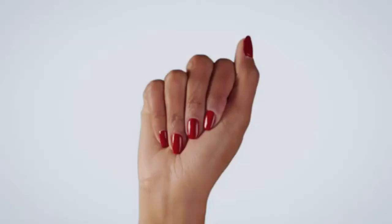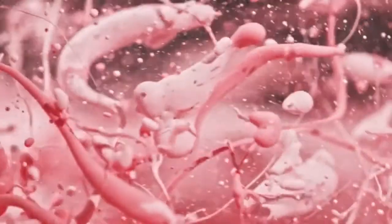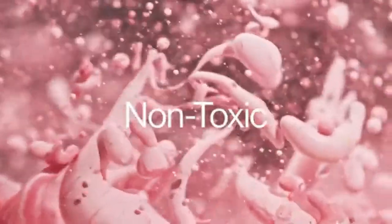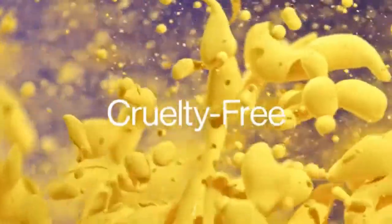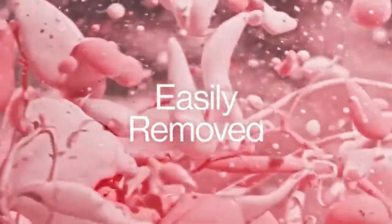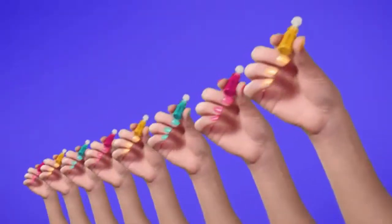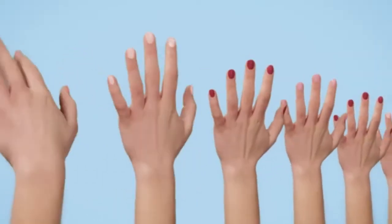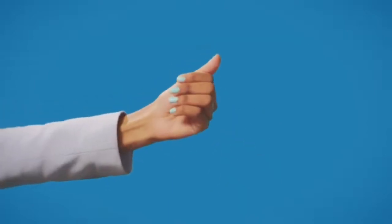NIMBLE uses healthy, high-quality polishes that both protect and strengthen your nails. All NIMBLE polishes are non-toxic, 13-free, cruelty-free, and are easily removed with regular polish remover. Whether you're looking for pops of color, classics, or nudes, NIMBLE has them all. Our ever-evolving collection of vibrant shades is updated seasonally to suit any mood, any look, and any occasion.